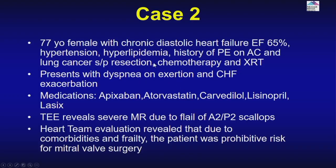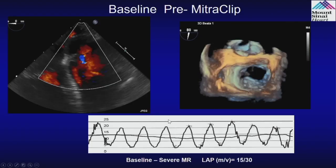So this is the end result. Case 2 is another patient. These are patients with multiple comorbidities on good medical therapy, which would include Lasix, ACE inhibitor, beta blocker, and they continue to have heart failure. These are the kind of patients who are referred to us.